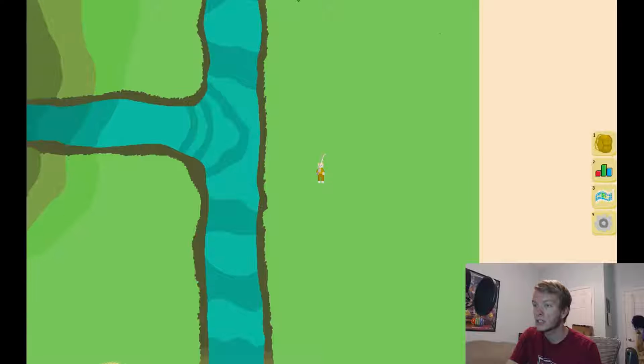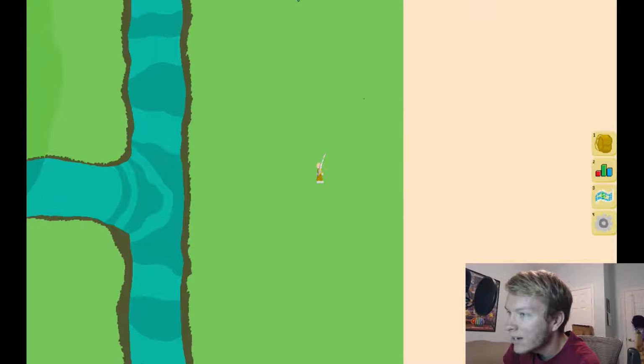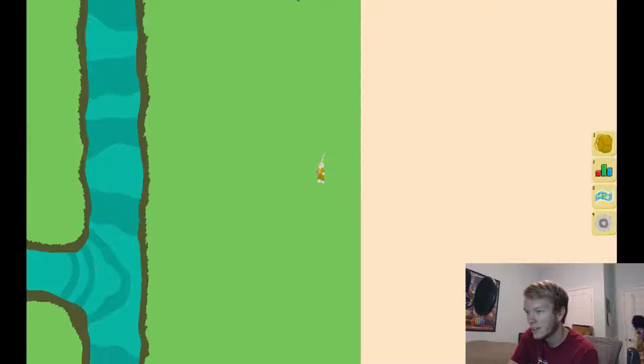Now you can actually scare the fish away. I'm looking. Oh, that might just be a pixel that I left on the screen there. That's a little weird.